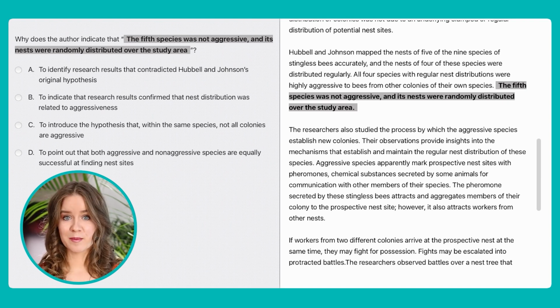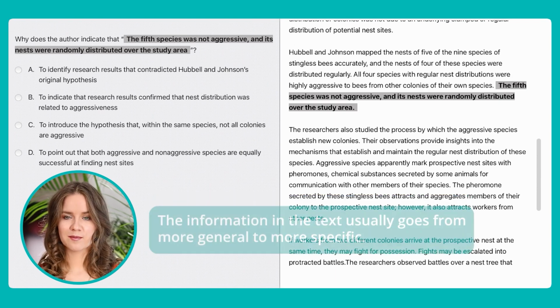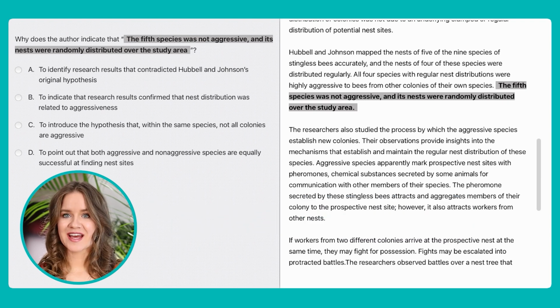You should always remember that the information in the text goes from more general to more specific. For example, information at the end of the paragraph is often an example or detail of something general that was mentioned before. That's why we'll read the 2 sentences before our sentence.